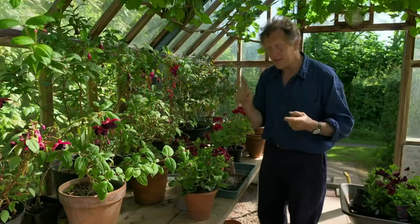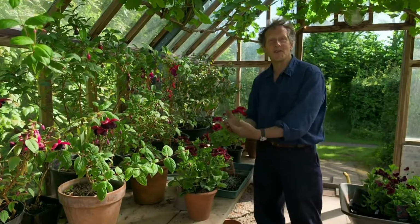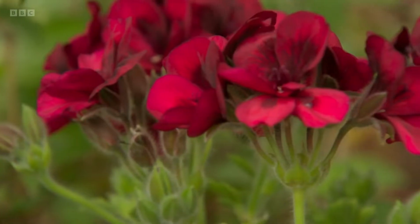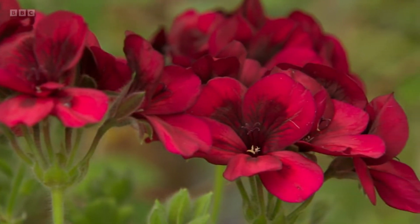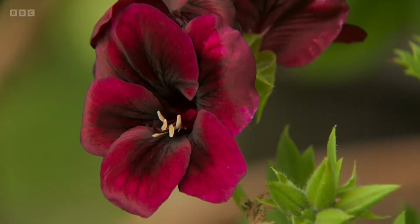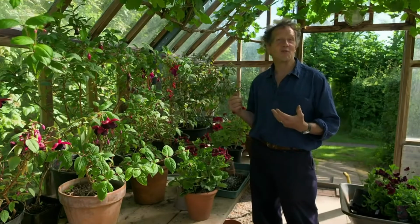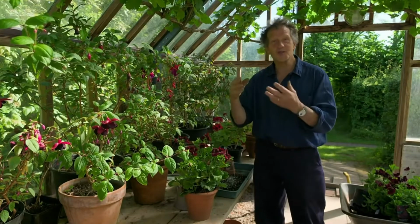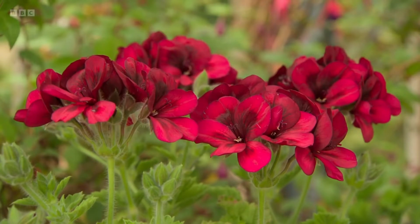And then, and this is the key point of my cunning plan, when it's time to bring the succulents back in, I can cut back both the pelargoniums and the fuchsias. They can be stored underneath the bench or in a shed, and they can be completely dormant over winter. And then when the succulents come out, which is sort of April time, the fuchsias and the pelargoniums can be brought out, watered, and they can begin their display.